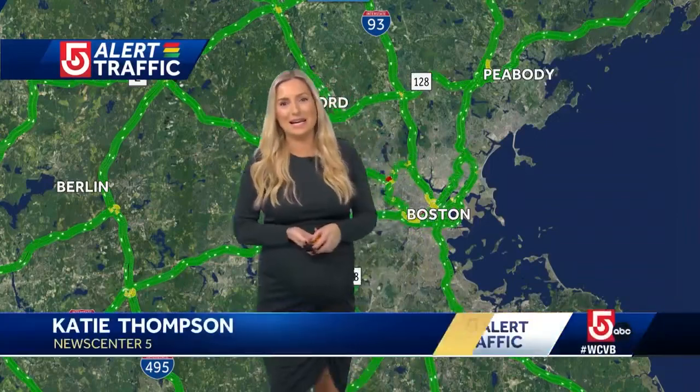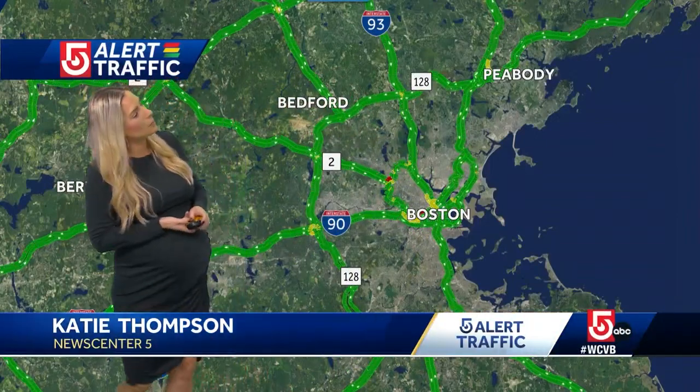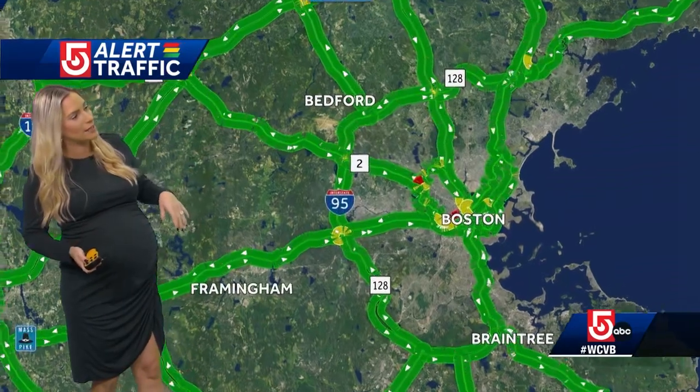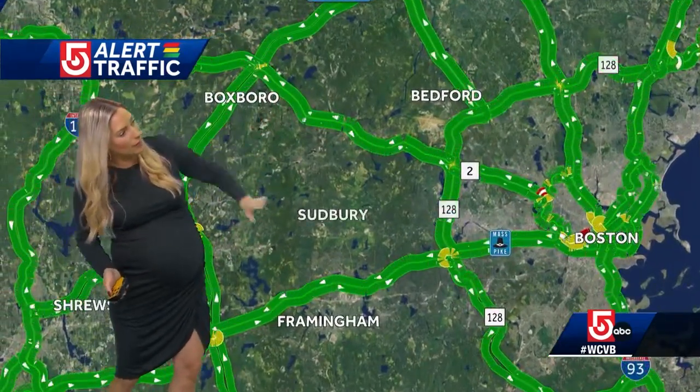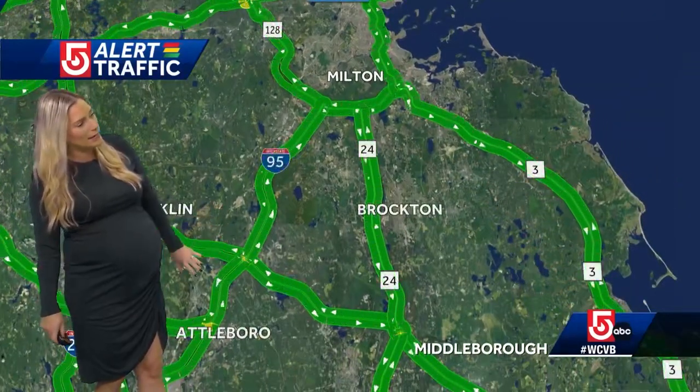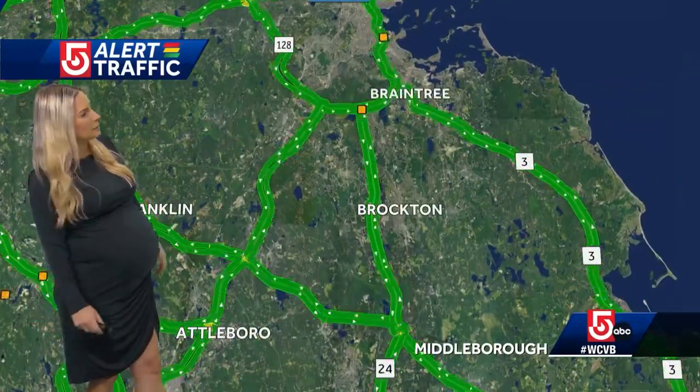On a Tuesday, Katie. Damp start. Yeah, watch out. Some of those roadways are a little bit wet. You could see some pooling, ponding on some of our major highways. Looking at the roads right now, though, very quiet. Route 2, the Mass Pike moving well. Same thing to the south, coming up 95, no problem all the way out of Rhode Island up to 128.